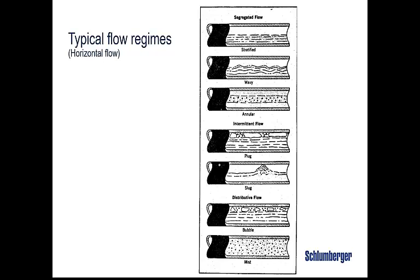And slug flow is one of the most industrially interesting and vexing of the flow regimes because in addition to the normal concerns of pressure drop and average liquid flow rate, you get these big fluctuations in instantaneous liquid flow rate, which can cause great vexation to processing facilities downstream.